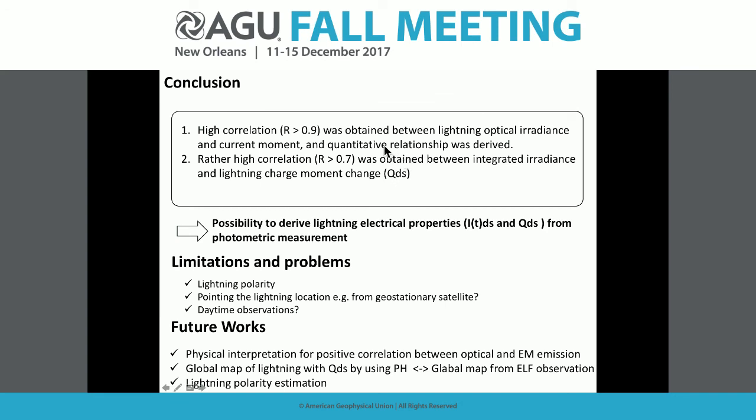So to conclude, we have high correlation between the lightning optical irradiance and the current moment change, and the relationship was derived. It's a linear relationship, and a rather high correlation, greater than 0.7, was obtained between integrated irradiance and lightning charge moment change. As a result, we may be able to use this methodology to derive the electrical properties of lightning, such as ITDS and the charge moment change, from photometric measurements.